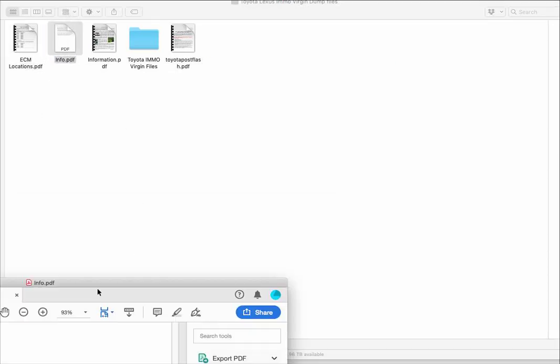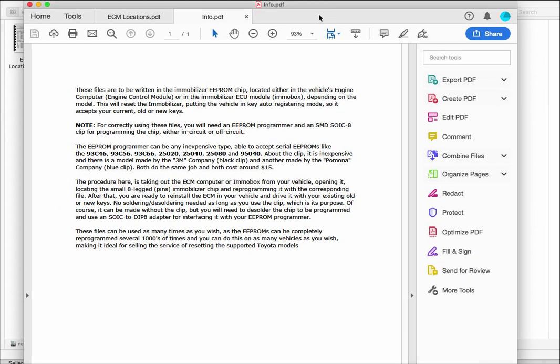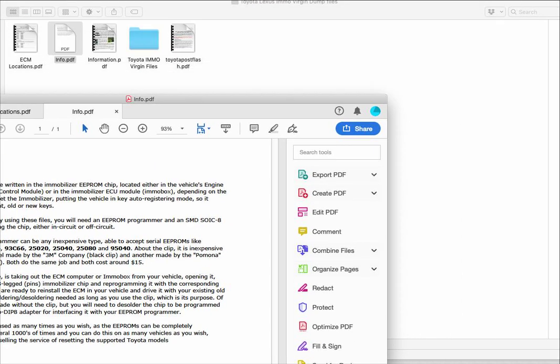Info, what does this say here? I'll take you through and show you some of the version files. Okay, so it's talking about the EEPROM, how to hook onto it, what type of EEPROMs you're looking for, and tools that you can use. So that's some more good information right there.